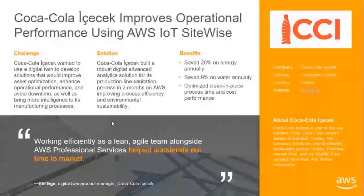We are very excited to be working with Coca-Cola iCheck, who's one of the key bottlers of Coca-Cola in the Coca-Cola system. Coca-Cola iCheck, or CCI for short, has 26 plants across Turkey, Pakistan, Central Asia, and the Middle East, serving over 400 million customers. CCI is using SiteWise, both the cloud service and Edge, to monitor their clean in place process right now.